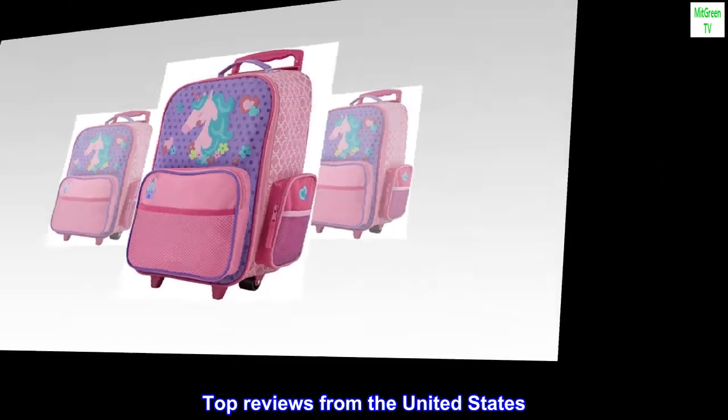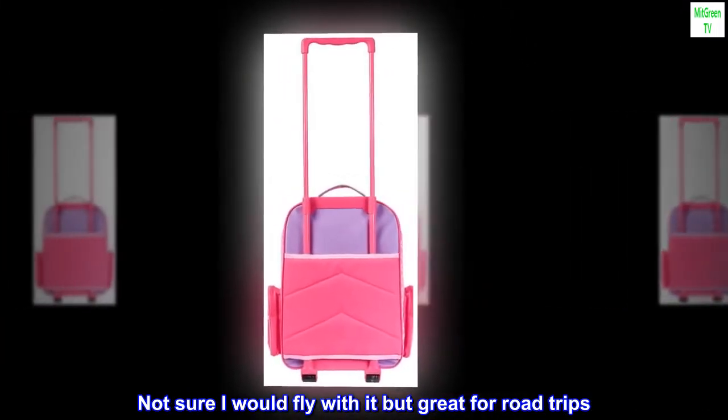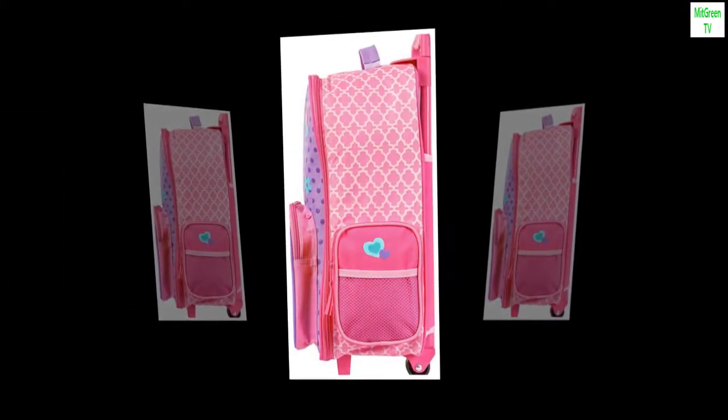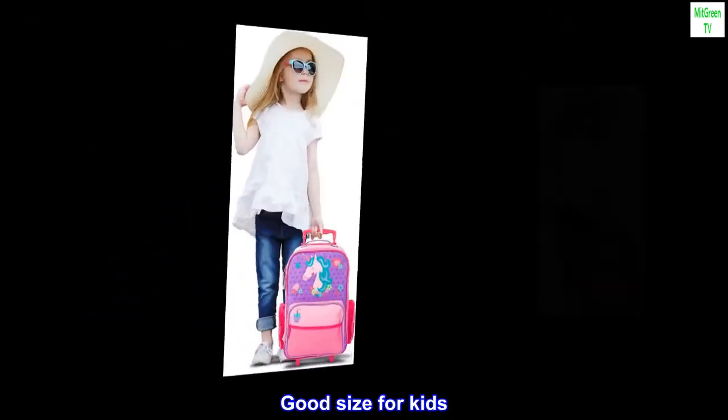Top reviews from the United States. Not sure I would fly with it, but great for road trips. It's cute and functional. Good size for kids.